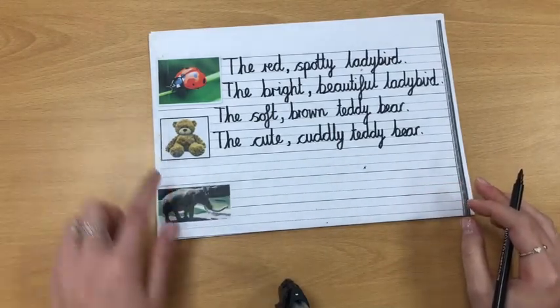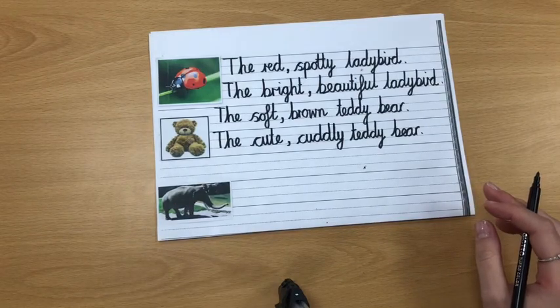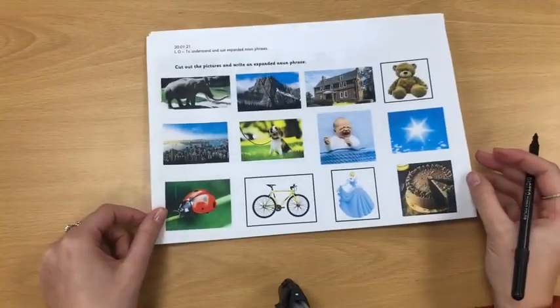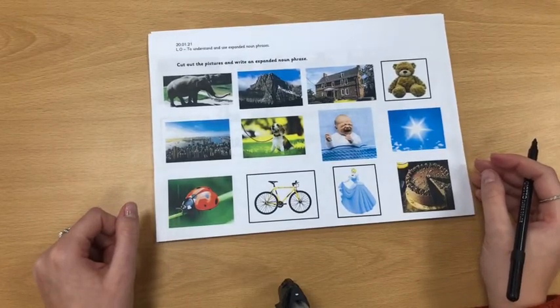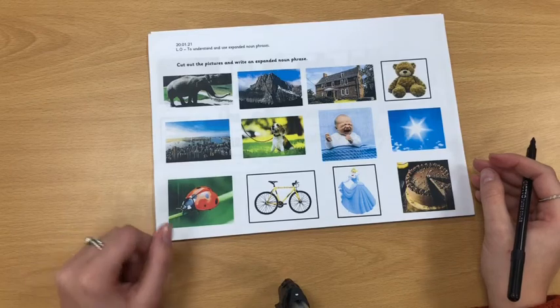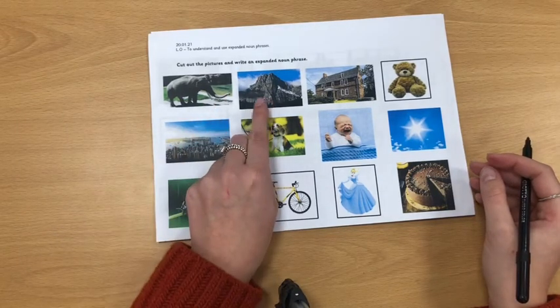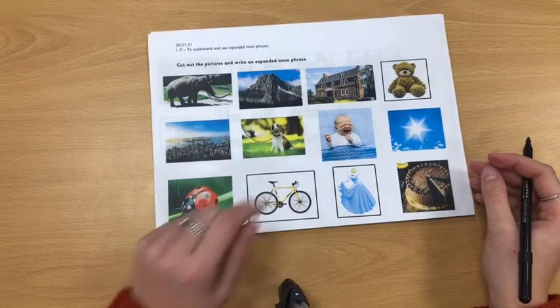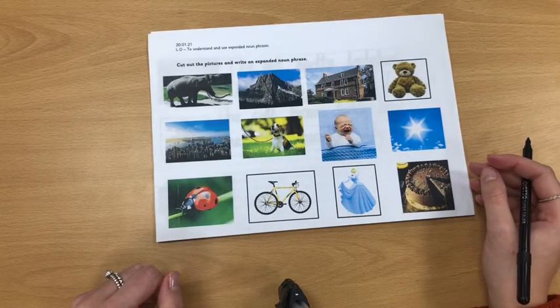But I think it's now time for you to have a go yourself. So, remember you've got all of these pictures here. You've got to cut them out and then you have got to say to yourself, what is the noun phrase? So for this one, it would be the mountain. And then you have got to expand that noun phrase by using 2 really interesting adjectives.